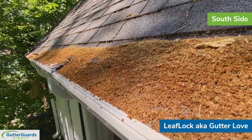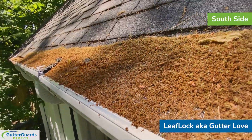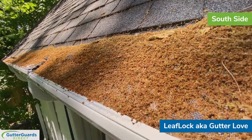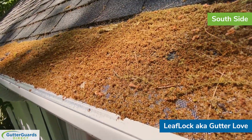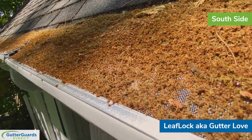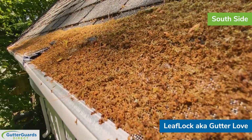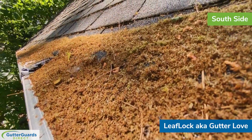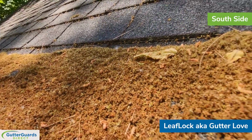Next to GutterGlove Pro is LeafLock. LeafLock is also represented on the north side of the garage. You can see a whole lot of the flowers sitting on top of this system. Again, half of it is on the screen itself. You can see the screen openings as I pan across here, but the majority of it is currently covered up. And then the rest of the debris that you see is sitting up at the roof level.